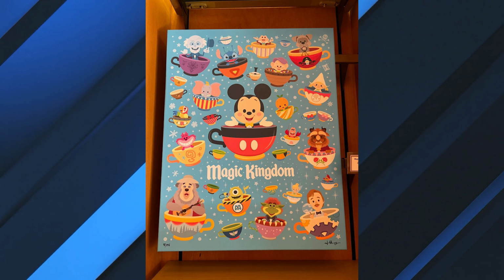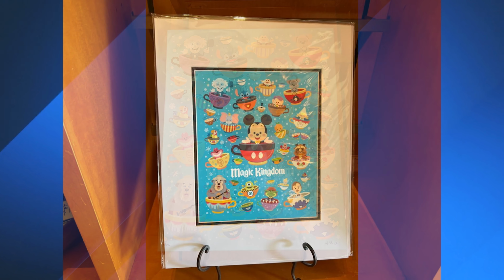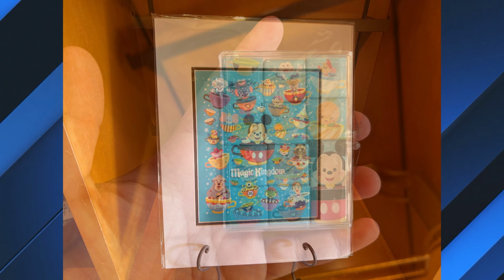Yeah, I had to have this too. I bought it. They have the big giclée. They have a matted print. There's magnets. There's postcards. You can check them all out on our website.